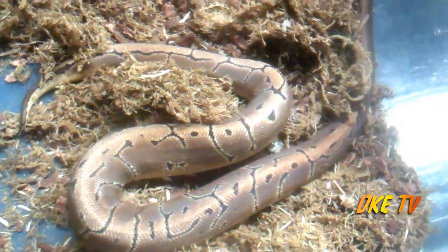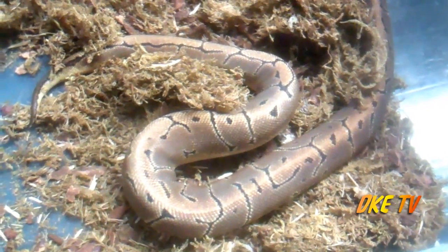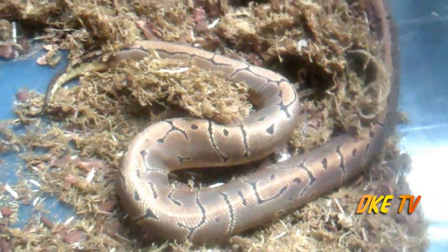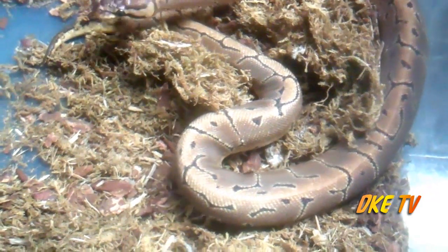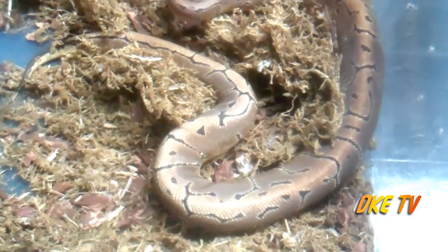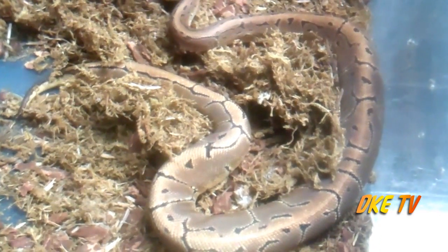When he was younger, he was a little feisty, but now that he's getting bigger, he's chilling out. He did eat the other day, so maybe I'm making a turnaround with that. He just doesn't like big food items. He likes smaller items, and also his colors right now are very, very muted. When this guy sheds, he looks insane. I mean, he just looks absolutely amazing.